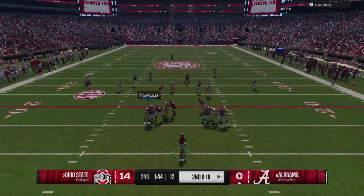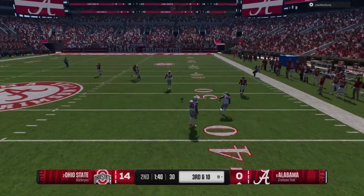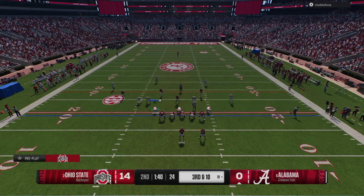Back to throw, it's Milroe. Pocket starts to collapse. Reacted well to the tip, but just couldn't squeeze the football. Instead of the turnover, it'll be third down.